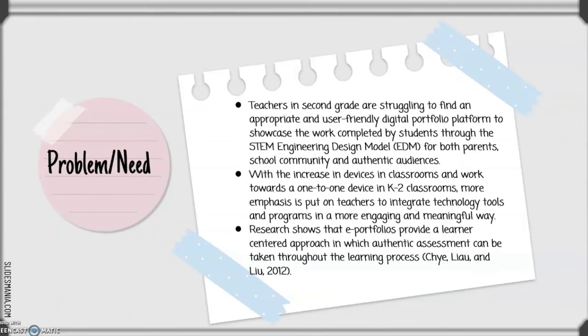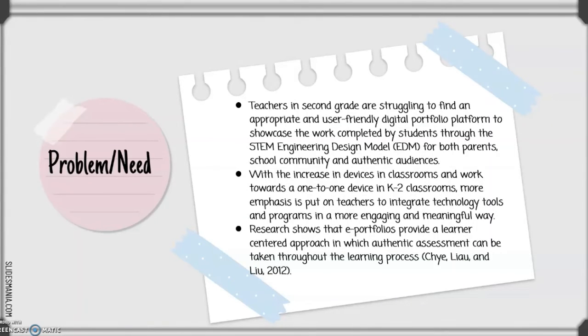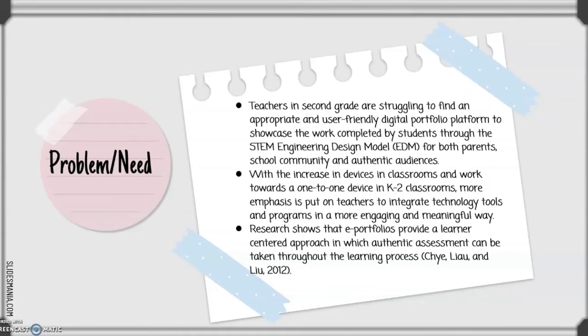I believe with the increase of devices, there are more capabilities to using technology than district-mandated programs, and so the need to look into how we can use a program in a more meaningful and engaging way to promote our efforts towards showcasing the engineering design model began. Research shows that ePortfolios provide a learner-centered approach in which authentic assessment can be taken throughout the learning process.